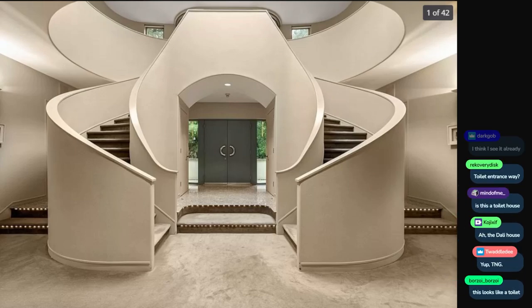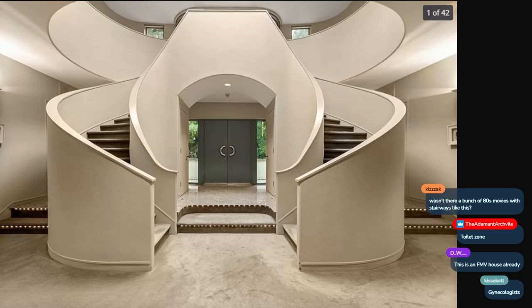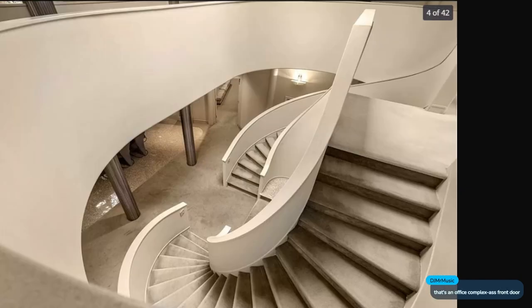1.1 million. So it does have a bit of a toilet vibe. But there's something peculiar. Even in this picture, there's several cues I'm spotting that are throwing me off. I don't want to spoil it, because there could be some reason that I'm not aware of. Actually, there are a few things that come to mind, but I don't want to spoil it. So, top of the stairway. Oh yeah, 5 bed, 7 bath. So we got a lot of toilets in this house.